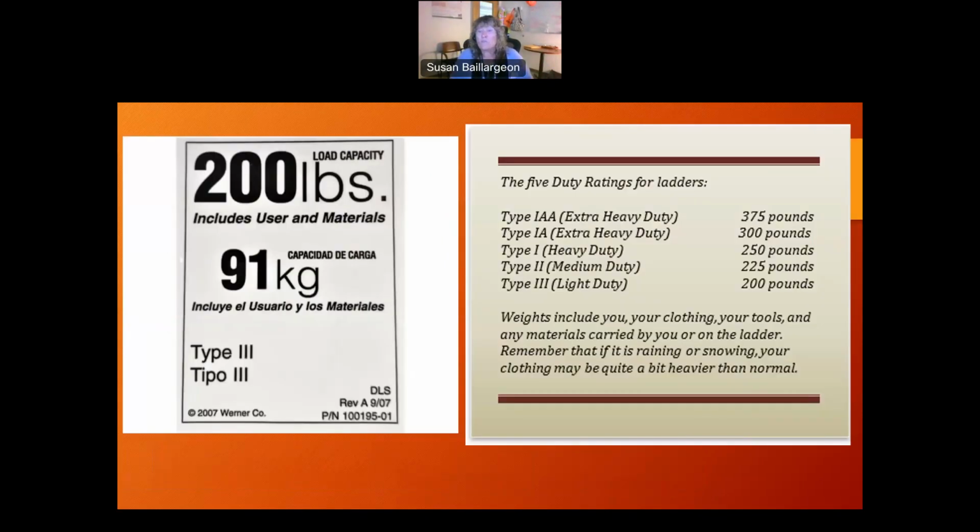So this is one of the most important labels on the ladder. It gives you the duty rating for the ladder, and this ladder here is rated for light duty, right? Not more than 200 pounds, including clothes, materials, tools, everything. Especially, you have to consider if it's wet or anything else because that'll add weight. So this one here is rated for not more than 200 pounds, including tools and materials. And this label should be looked for when deciding which ladder to use.